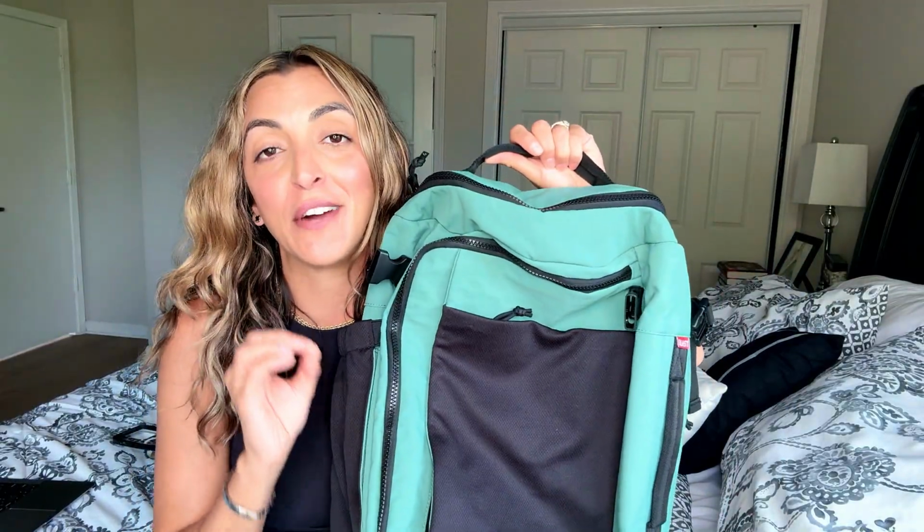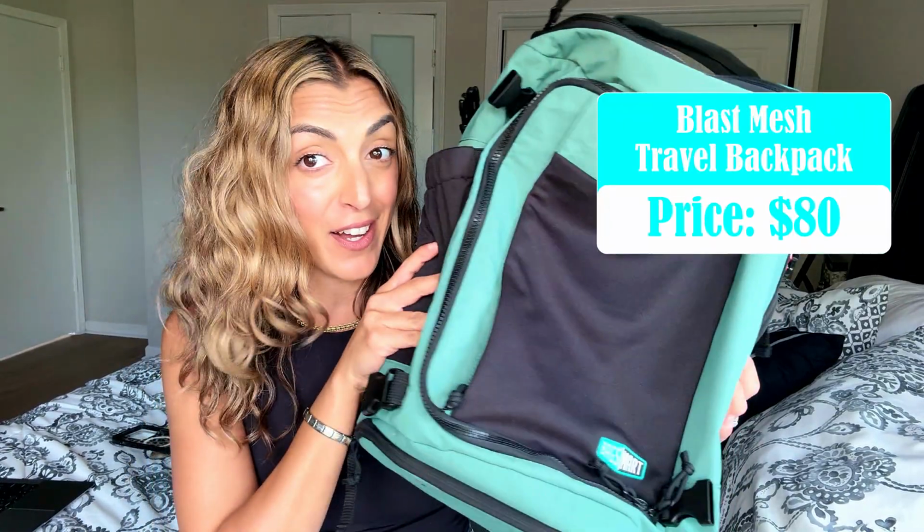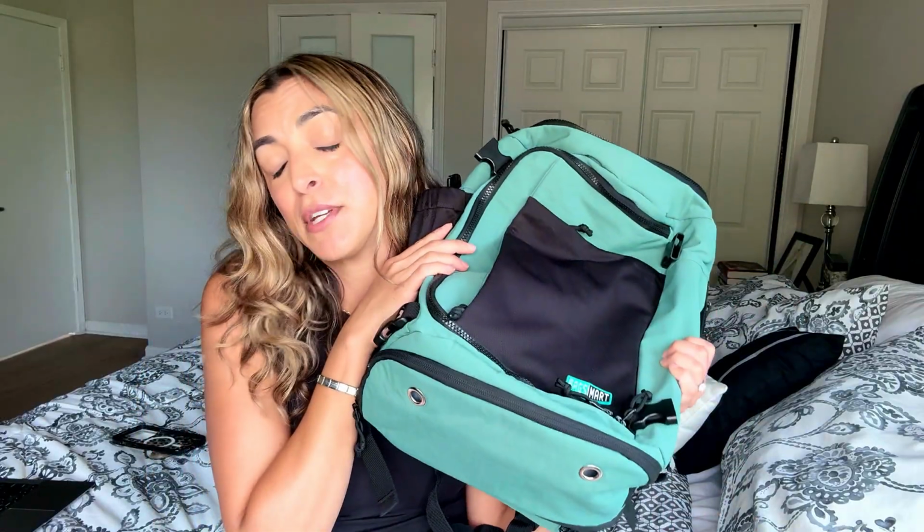It can be very versatile. Next, we have the Blast Mesh Travel Backpack. I had a hard time saying that. This one is also, actually it's a little bit more, it's $80. And instead of boring you with the review that I just did, why don't I just show you how this one is. We're gonna go to Chicago real quick, and Brian's gonna wear it for you and be our little model for this one. So let's go to Chicago.